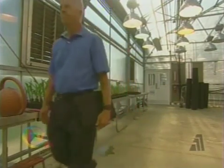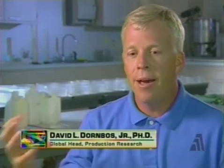Conventional breeding is very much a broad-based approach. You're literally recombining the whole corn genome at the same time. When you make a cross, you're recombining hundreds of thousands of genes. And you may be selecting against 15, 20, 25 traits at the same time.